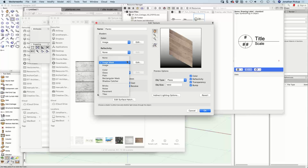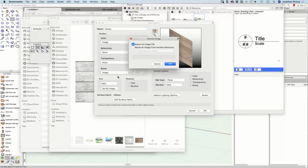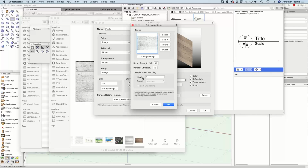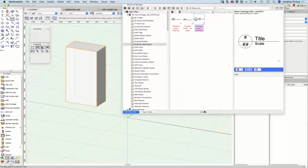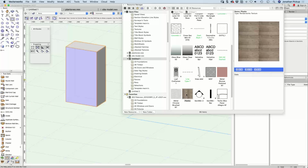And then we have this other thing called a bump. So I'm going to put that back to none. And the bump uses that same image. I can use that same bump image, this one here. Now what I can do is set the height of these things. Let's make that 12 millimeters, half an inch. Self-shadowing. And let's have a look. So now you might notice that there's a bit of a lumpiness to that thing. This area here just changed its appearance. Okay. And we'll apply that planks to that object.